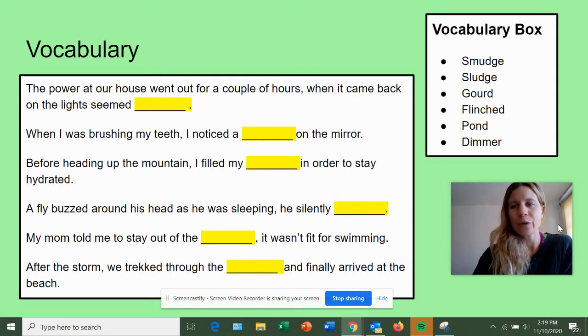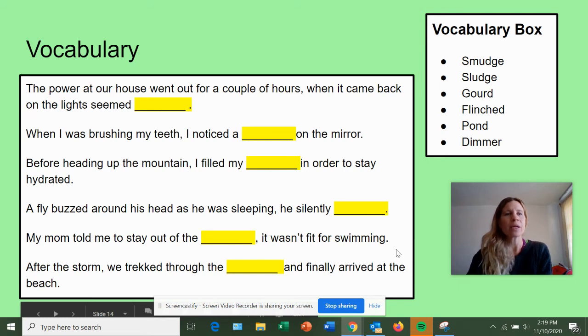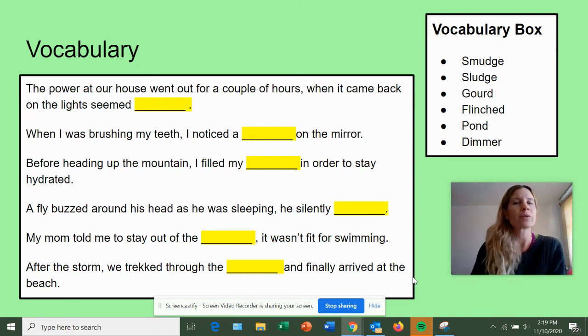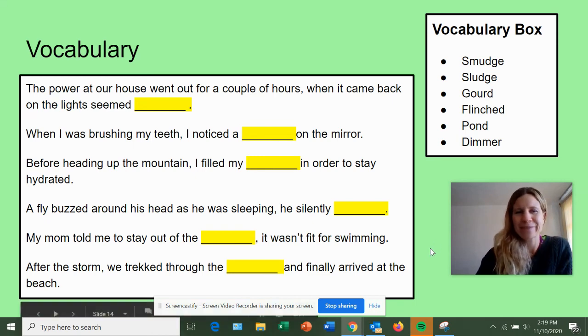All right, so here you're going to add in the vocabulary smudge, sludge, gourd, flinched, pond, and dimmer into these sentences. So the power at our house went out for a couple of hours. When it came back on, the light seemed. When I was brushing my teeth, I noticed on the mirror. Before heading up the mountain, I filled in order to stay hydrated. A fly buzzed around his head as he was sleeping. He silently. My mom told me to stay out of it wasn't fit for swimming. After the storm, we trekked through and finally arrived at the beach.